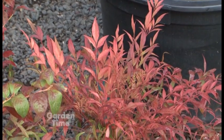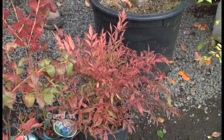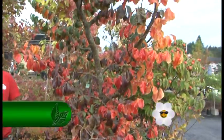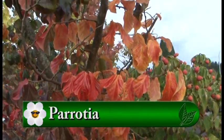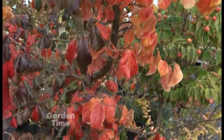So it's one of those, and they're evergreen, so they keep their leaves on. Really easy to grow, too. And this is unbelievable, this orange on this tree. What is it? This is Parodia. Wow. I know, it just happened in the last, I'd say, one week. It's just weird how one day we're in summer, and the next day we're not. I know, it is. And the trees will let us know that.